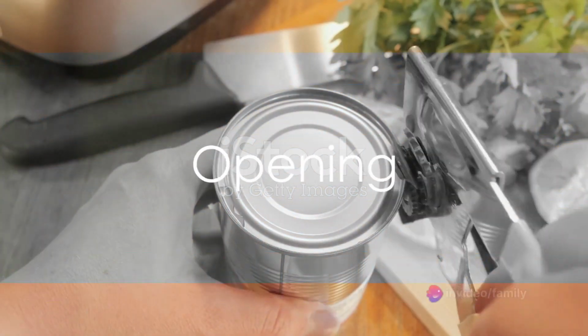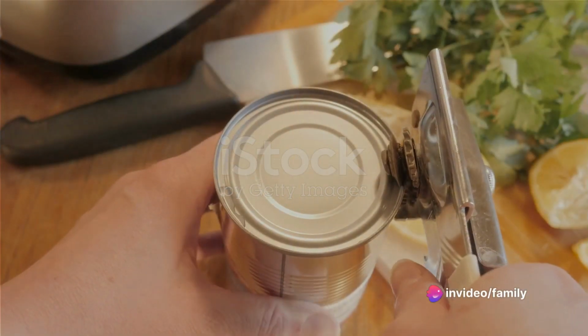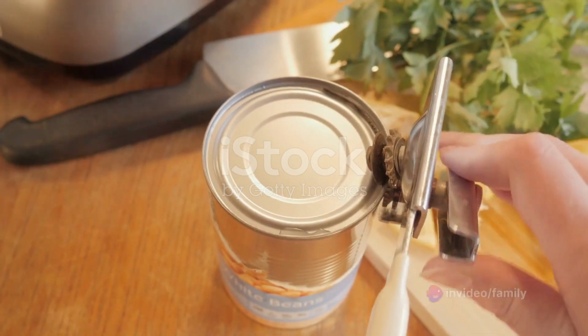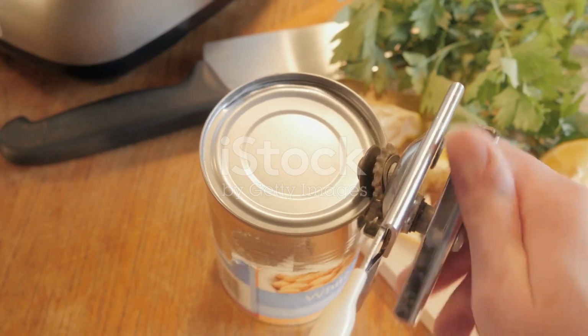Ever found yourself struggling with a stubborn jar lid that just won't budge? Or perhaps you've burnt your rice one too many times? Welcome to a world of kitchen hacks that will turn your culinary challenges into triumphs.